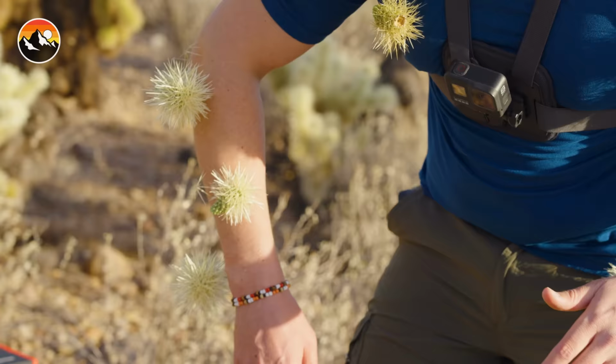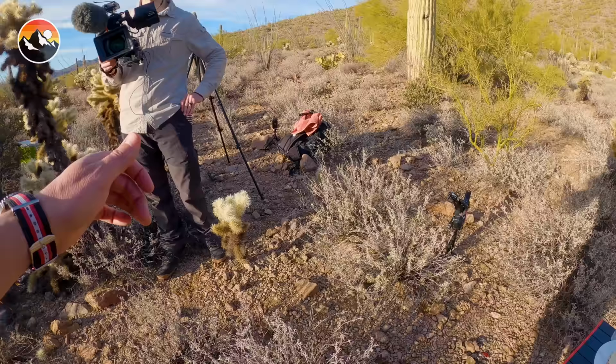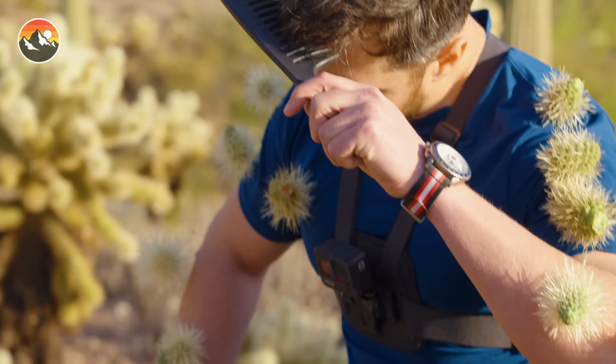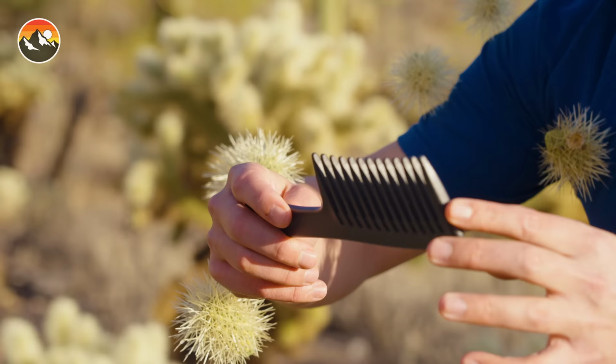Even if you have gloves on, as you can see, these things go through boots, they go through fabric. So don't use your hands, you want to use a tool. Now, what tool should you use? Well, I'm glad you asked. Corey, my comb, please. Thank you, sir. No, I'm just kidding. It's not for my hair. But one of the best tools for removing the cholla is a large tooth comb just like this.